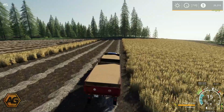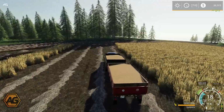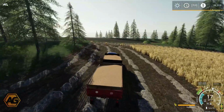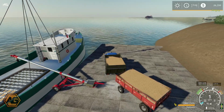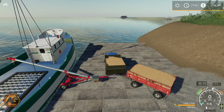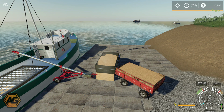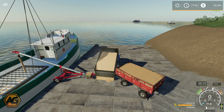So let's go down to the boat and see about getting this dumped in. It'd be interesting to see how that auger handles having this much grain thrown at it at once, and see how our setup's going to work. Alright, we'll try and get the truck done first and the trailer last. See that the engine's still running on that thing. It is electric, so I'm assuming we just need to charge the battery up every now and then. But let's just see if we start tipping that there. There we go, it is heading up the top, going into the boat.